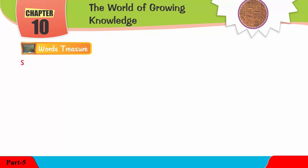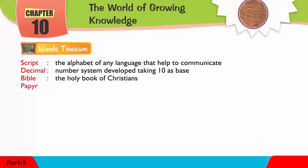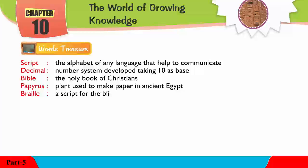Words treasure. Script. The alphabet of any language that helps to communicate. Decimal. Number system developed taking 10 as base. Bible. The holy book of Christians. Papyrus. Plant used to make paper in ancient Egypt. Braille. A script for the blind.